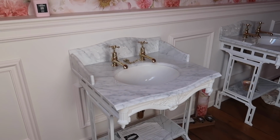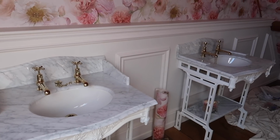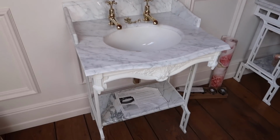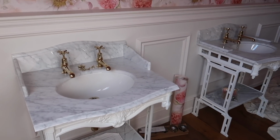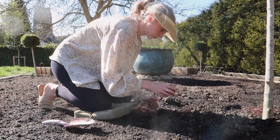So that's what it'll look like when they are done, but are they not just absolutely beautiful? I'll leave these exact sinks linked down below. They are from Burlington. Don't they just look absolutely gorgeous?